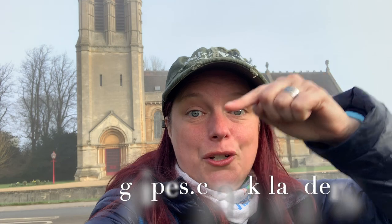Let's go for it. A real positive thing about this walk is there is a free car park in the centre of Woburn town itself, just opposite the church behind me. Here are the what three words for that free car park. It's a generous car park. You could probably get over 100 vehicles in there.